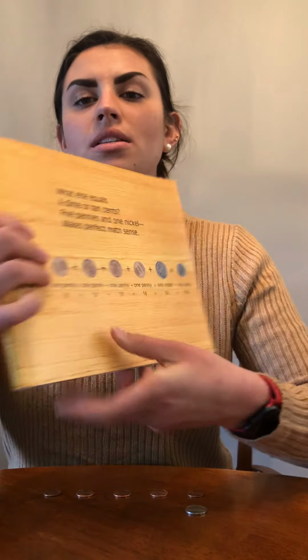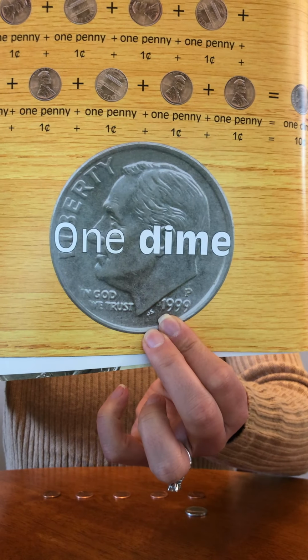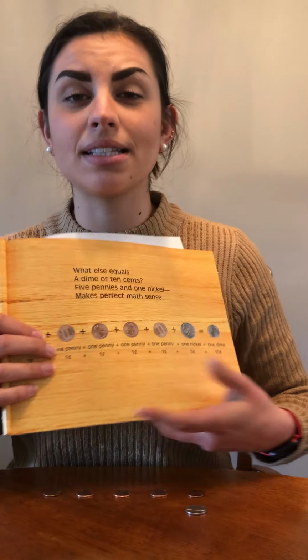And which one of our coins equals 10 cents again? That's right, it's a dime that equals 10 cents. So go ahead and get your dime. Here it is. So if we want to pay for something that's 10 cents, we could get 5 pennies and 1 nickel and give it to them like that. Or, like we just did, we could have 10 pennies to equal 10 cents. Pretty cool.